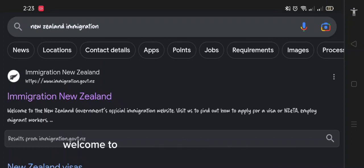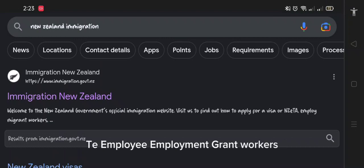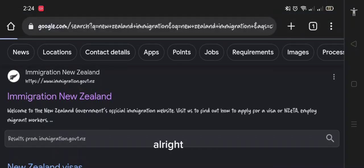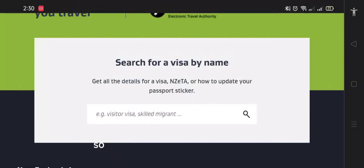and it tells us welcome to the New Zealand government's official immigration website. Visit us to find how to apply for a visa or NZeTA, or employ migrant workers. So what we're just going to do is tap on it right there. It's going to take us to the Immigration New Zealand site. Remember guys, you need to have a good CV. You need to have a job offer for these positions.